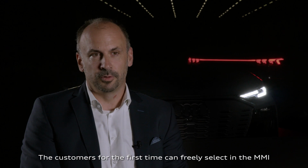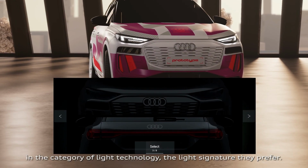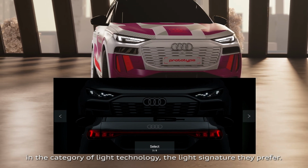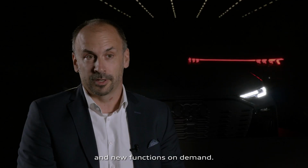The customer for the first time can freely select in the MMI or in the My Audi app, in the category of light technology, the light signature they prefer. So you have the chance to get light signatures and new functions on demand.